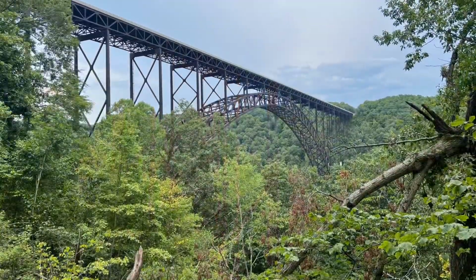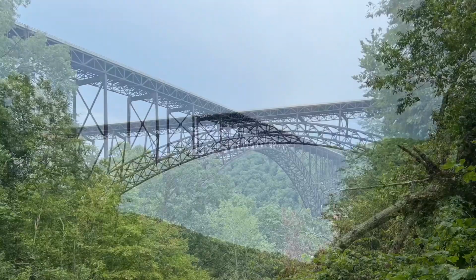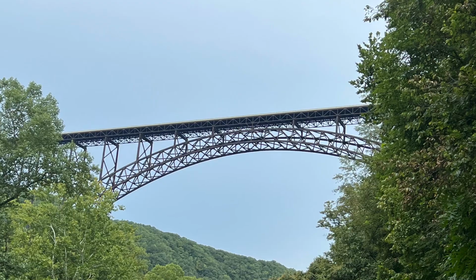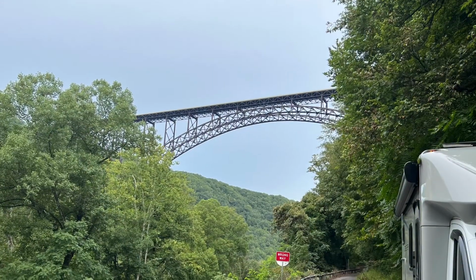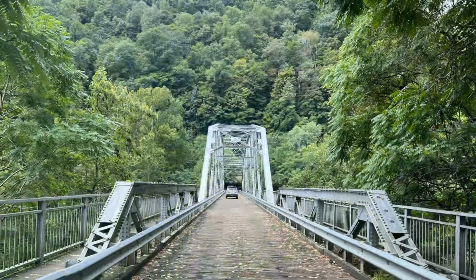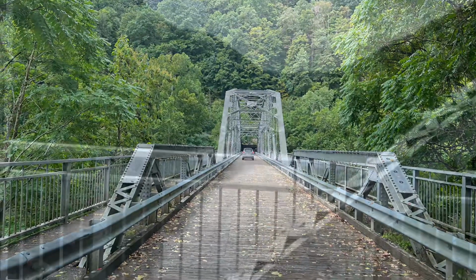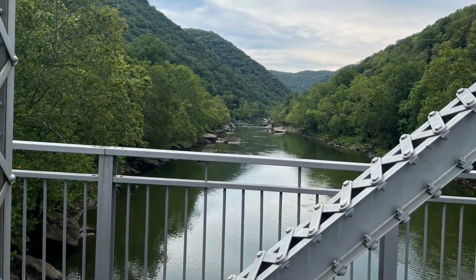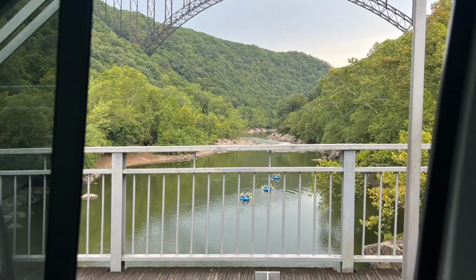And there are opportunities to stop and take pictures, sightsee, and read information about the bridge and how it was constructed and some history. It's a very nice driving tour if you want to see down in the gorge itself. And like I said, it was very enjoyable, very scenic, and I do recommend doing that if you have a vehicle that is capable of that trip.